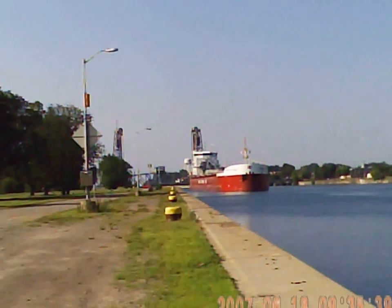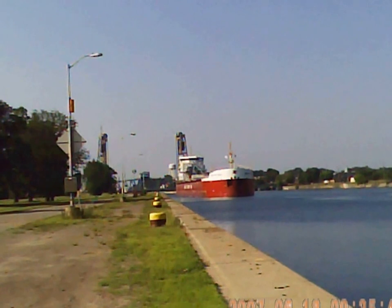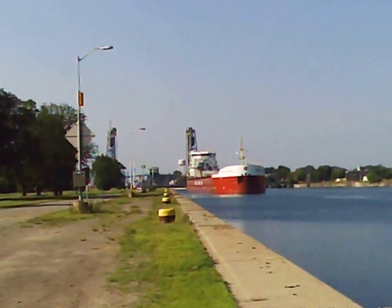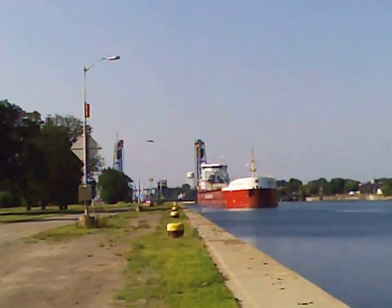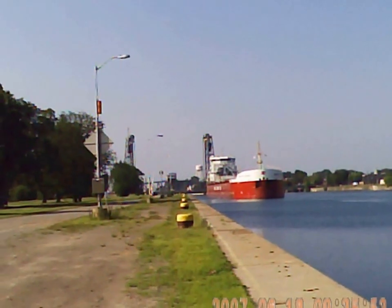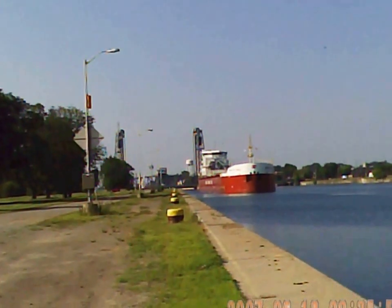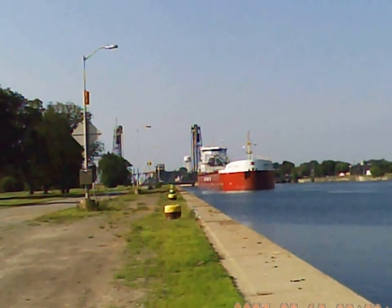Now, you might say, what's so big about that? Well, I have been looking for this ship for quite a long time now. She very rarely gets down to this neck of the woods. She's been primarily used up on the upper end of the St. Lawrence, out through the east, and so on. So this is a rare pleasure for me to greet this ship here in Port Colborne.